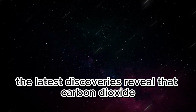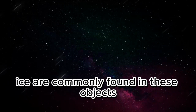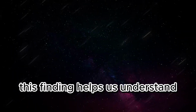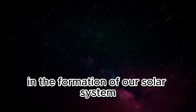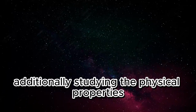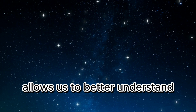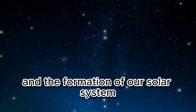The latest discoveries reveal that carbon dioxide and carbon monoxide ice are commonly found in these objects. This finding helps us understand what factors were involved in the formation of our solar system and the chemical processes in its outer regions. Additionally, studying the physical properties and movements of these objects allows us to better understand the evolution of protoplanetary disks and the formation of our solar system.